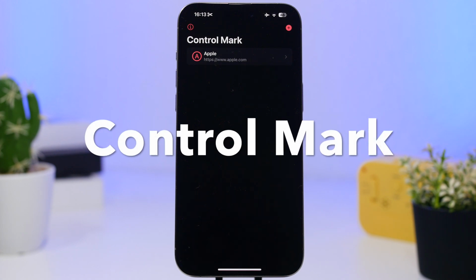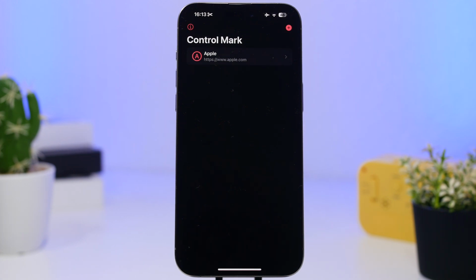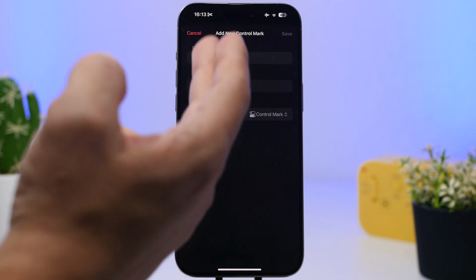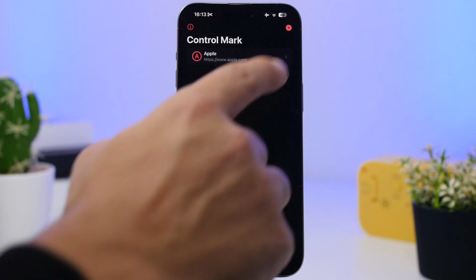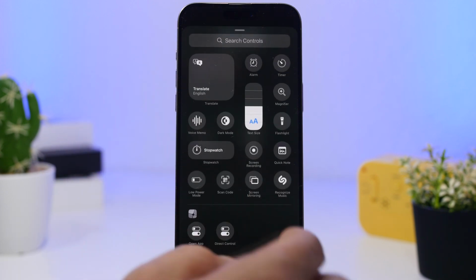Next up is Control Mark. Now Control Mark is an app for the control center of iOS 18. It allows you to have your bookmarks on your control center. That's actually really cool. You tap right here on the plus button and you can just paste any URL you have here, enter the name for that URL, and then when you go to your control center you can just go ahead and add the control from here.